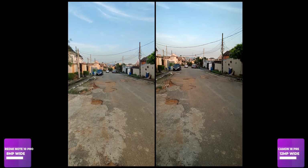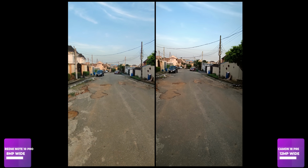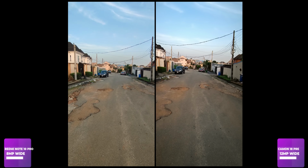Okay, so the gimbal camera is on the wide-angle camera on the TECNO Camon 18 Premier, while the wide-angle camera on the Redmi Note 10 Pro has EIS. So let's see which one is more stable when it comes to video. So let me just run.